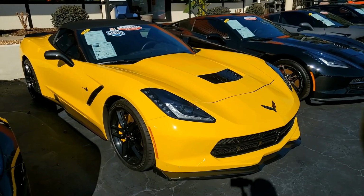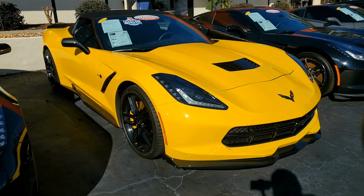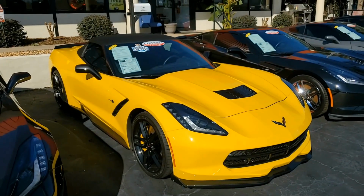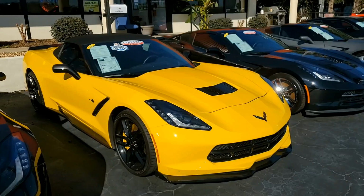Clear protective film has been applied to the front bumper, hood, fenders, side mirrors, lower quarter panels, and sides of the rear bumper. The convertible top is in very good to excellent condition, and those factory wheels are black and beautiful. So give this car a look over.